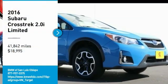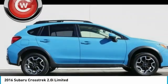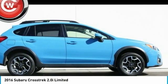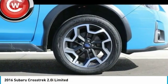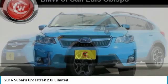Looking for the right vehicle? Check out the 2016 Crosstrek. This all-new four-wheel drive crossover by Subaru fills that spot for a vehicle with true outdoor capabilities, which is comfortably at home driving to soccer practice too.